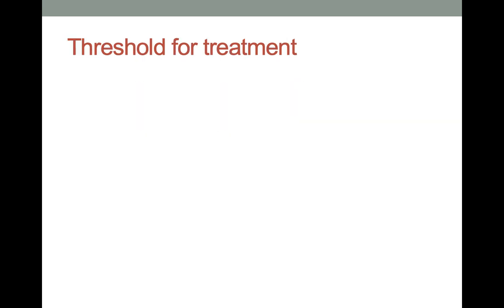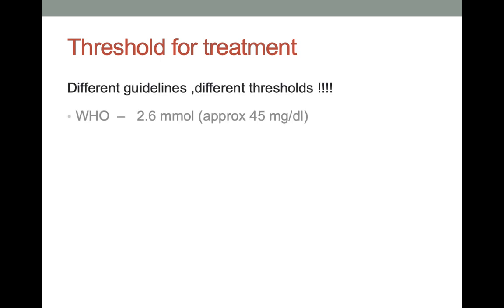Now what is the threshold of treatment? Again, different guidelines have shown different thresholds.